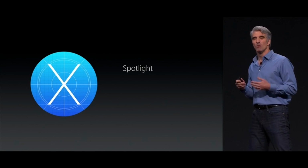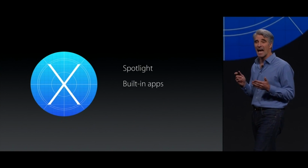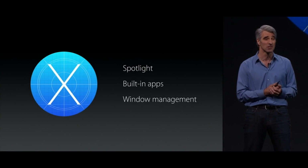We've made Spotlight more expressive, more powerful, and more knowledgeable than ever. We've made big enhancements to the apps you use most, and we've made some real great advancements in the area of how you manage windows on the system.